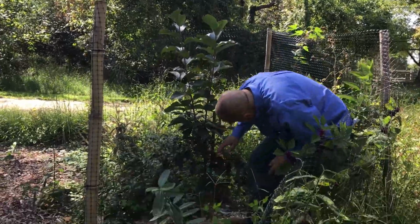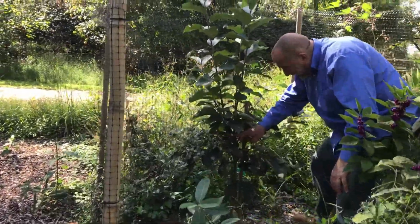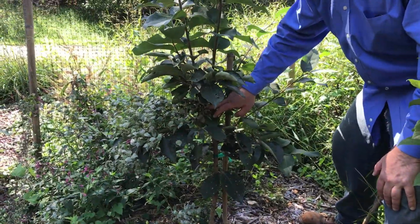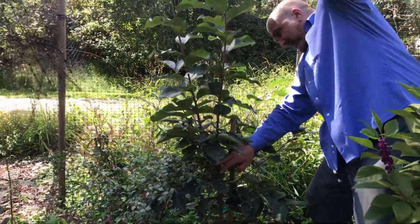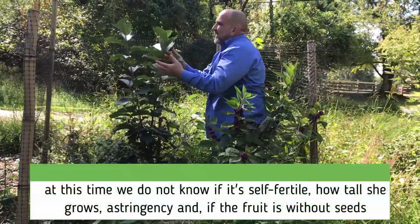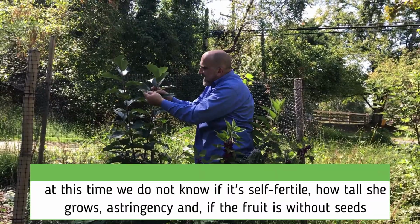And then the minute she was down here, this is how tall she was. And we set her in the soil, and now that's how tall she is. This is all this year's growth. The growth reminds me of the Nikitas Gift.